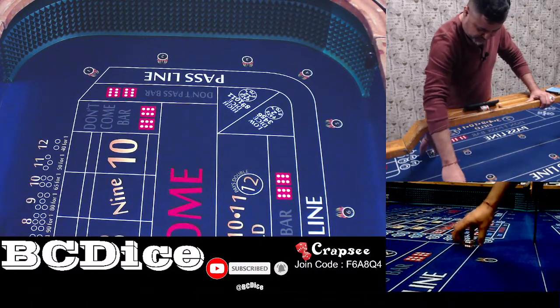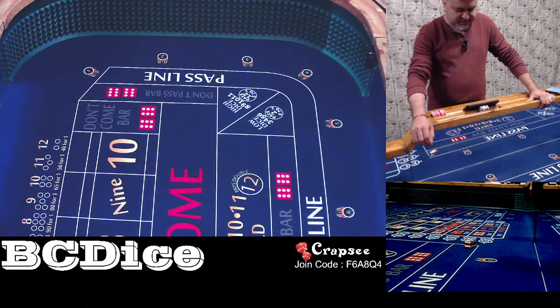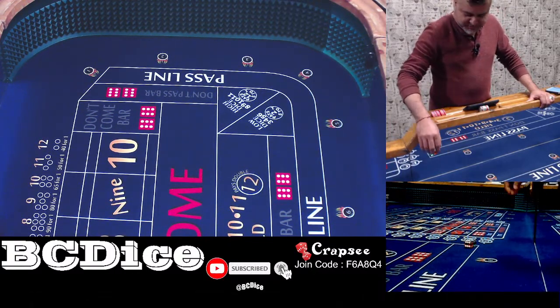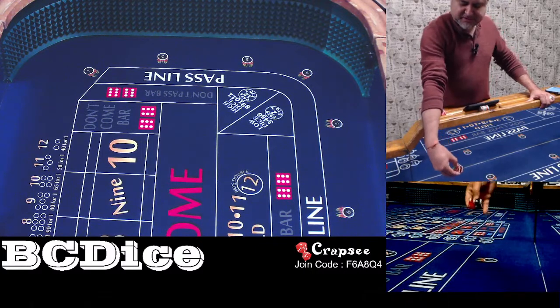So we'll start out with a 5-4, 5-4. Go easy on our place bets. I believe today's table is going to be a minimum of 15. I may have marked it on there as a table minimum of 10, but we had it at 15. So let's see what our finger placements and our release and our toss are doing.